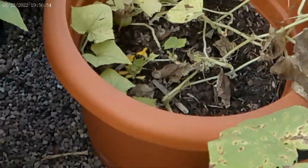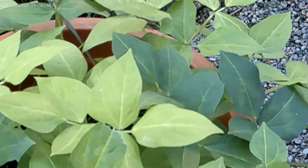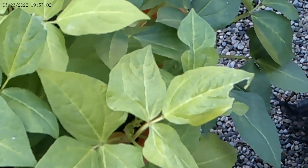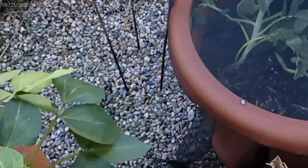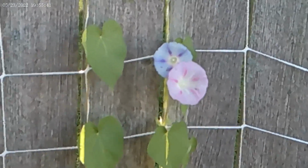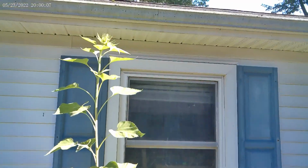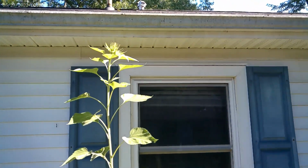These are a mystery piece. The mystery pea plant has taken off, but no peas yet. And there's another sunflower. We got sunflowers all over the place. So we have a white morning glory, a pink morning glory, and a blue morning glory. There is a mega sunflower, almost as tall as our house.